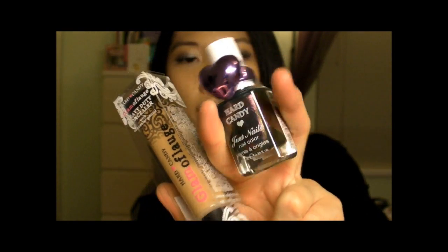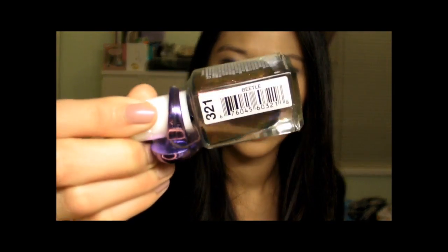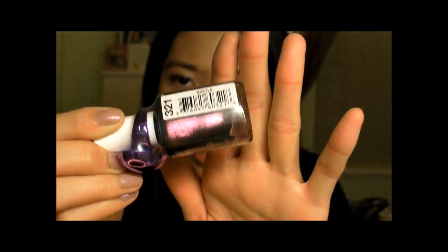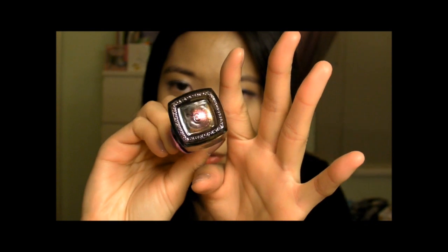Heart candy, a nail polish. This is the Beetle nail polish. It is pretty much a transitioning kind of color nail polish. It's very, very glittery, as you can see. The camera is actually only picking up the purple, but oh, here you can sort of see that green, and there's also like a pinkish goldish color.